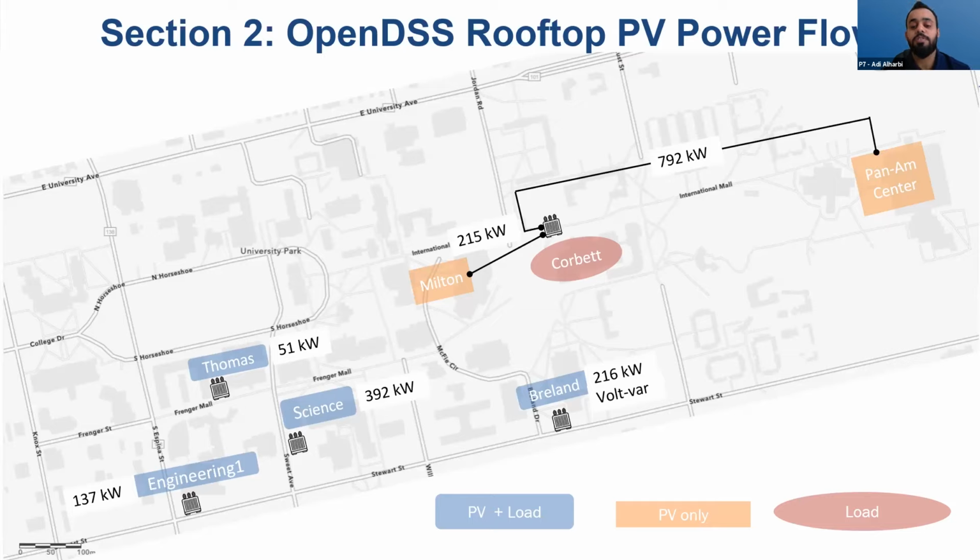You can notice that Brilliant has an inverter control with the volt-var mode, and that's to mitigate the voltage violation on the Brilliant transformer. Also, there are two PV systems, one installed on Banham Center and the other installed on Milton, and they're both connected to the high voltage side of the transformer associated with the Corbett building. Next slide.